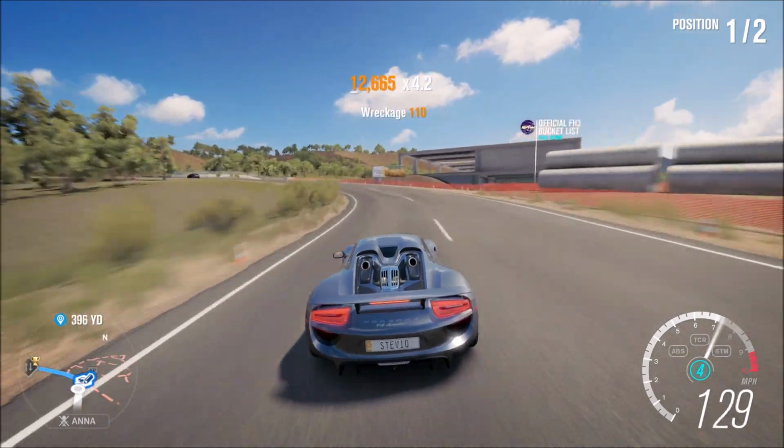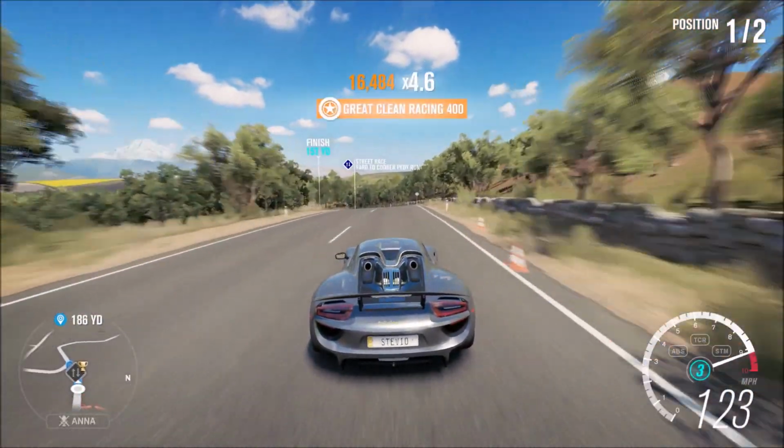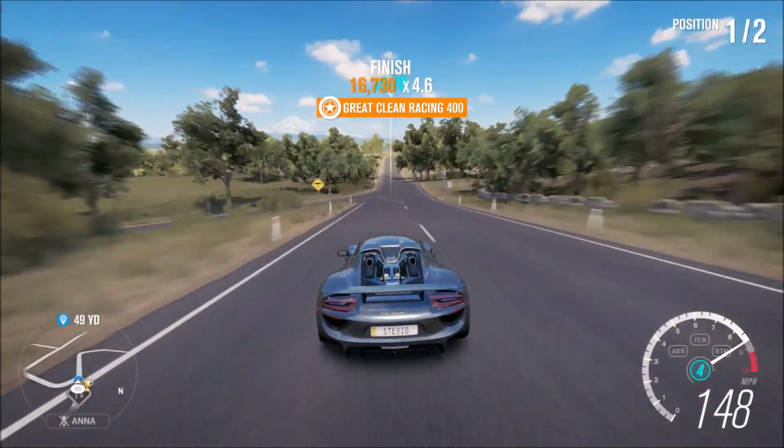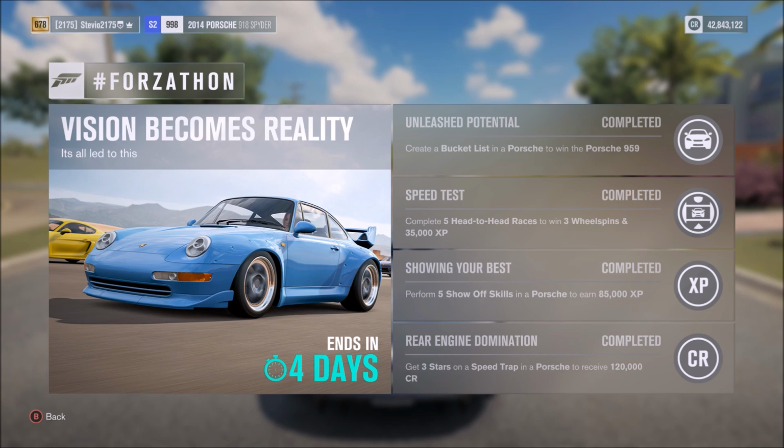So in case anyone was unaware, to get the show-off skill, you need a drift or an e-drift skill, and then a pass skill. You can have other skills in between, like you can do a drift and then a wreckage and then a pass skill, but they have to be pretty close together. You can't get a drift skill and then 30 seconds later get the pass skill.